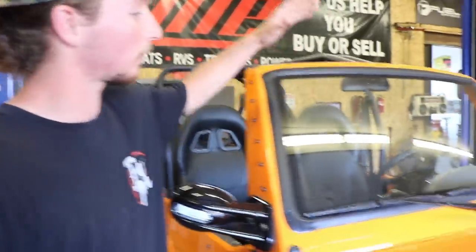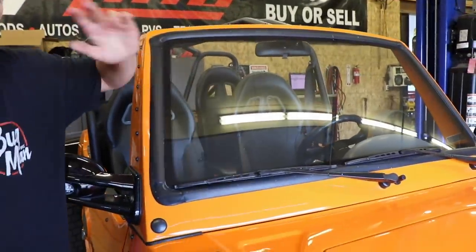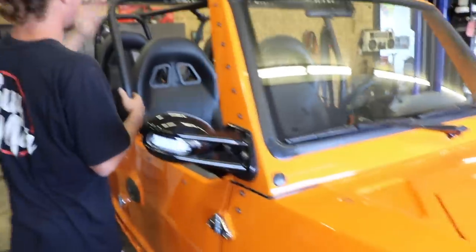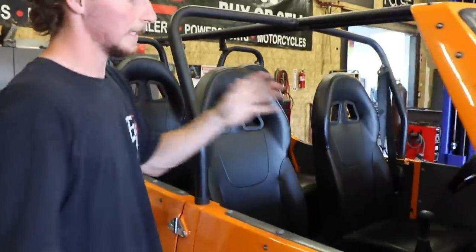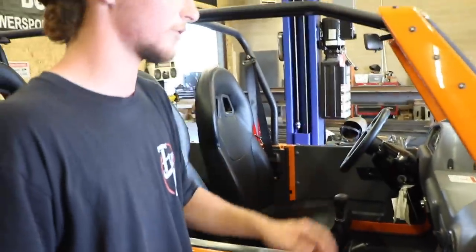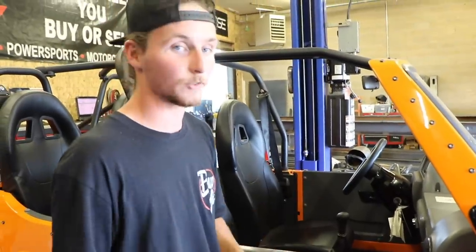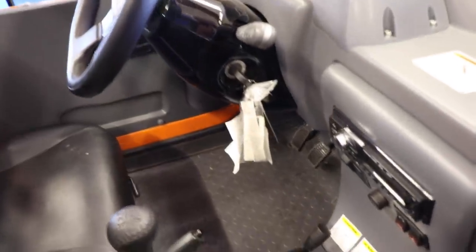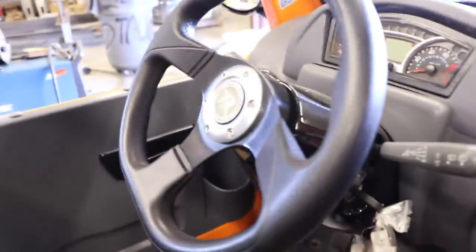It does come with a full windshield, windshield wipers, nice beefy fender flares, mirrors, a cage, nice seats, even has a manual 5-speed transmission, which makes driving it around on the roads or trails 10 times more fun, in my opinion. I really do love the simplicity of the interior. You got your steering wheel, your cluster, and then it even comes with a radio and a sub with speakers. And you come to the back, just room for two more homies.